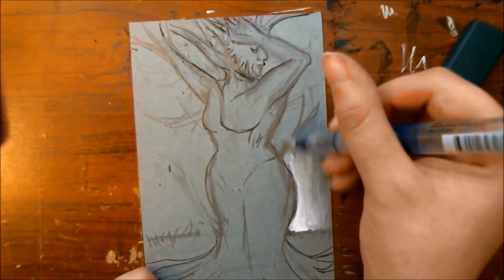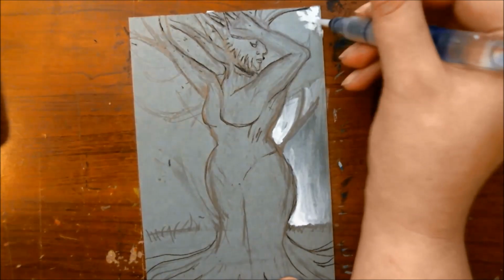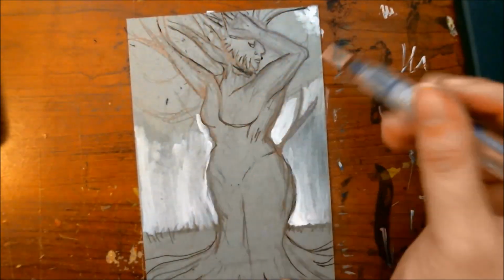This mixed media paper is fairly thick so that it can hold a little bit of wet media better. But if you've used this pen, let me know in the comment section down below if you've had any issues with the paper ripping. I'm really curious to find out.